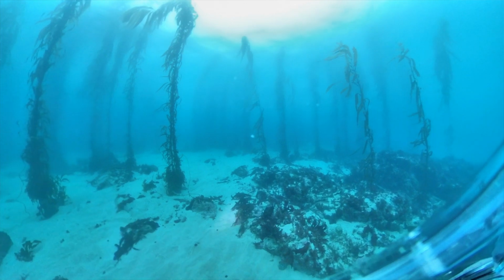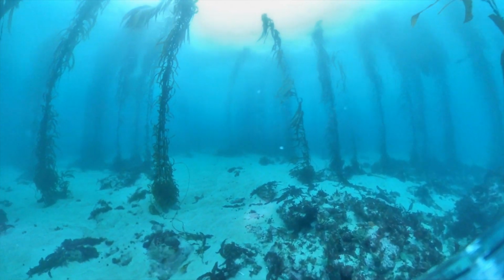But that layer of scummy rainwater was only about 6 feet deep. As soon as you got below that, it opened up to like 35 or 40 feet. It was amazing. So we had a really nice dive.